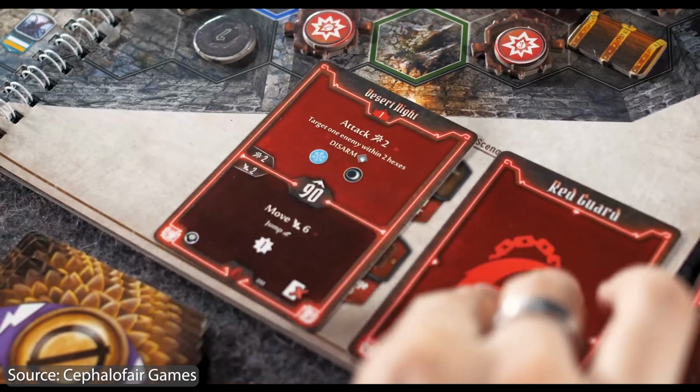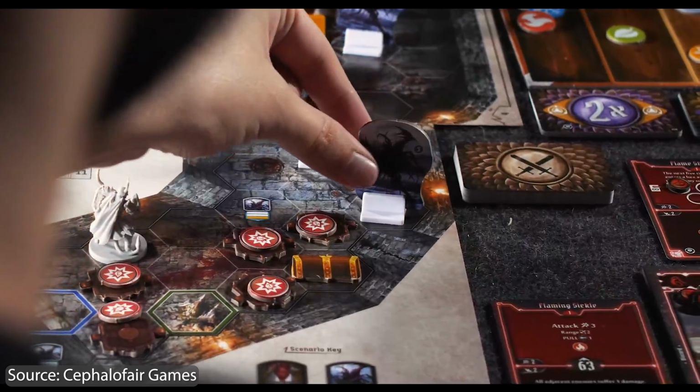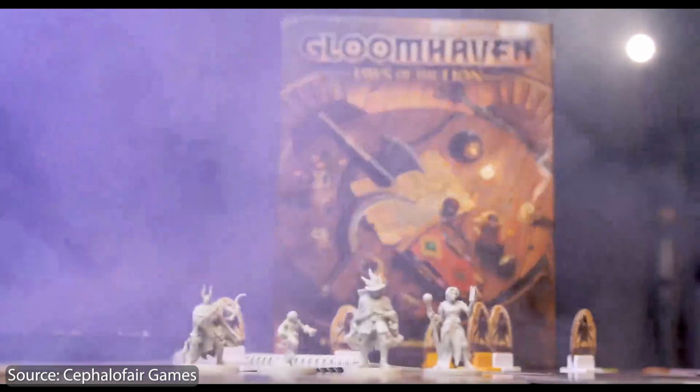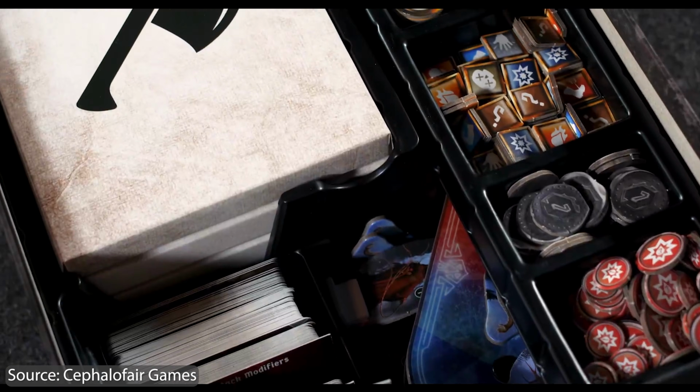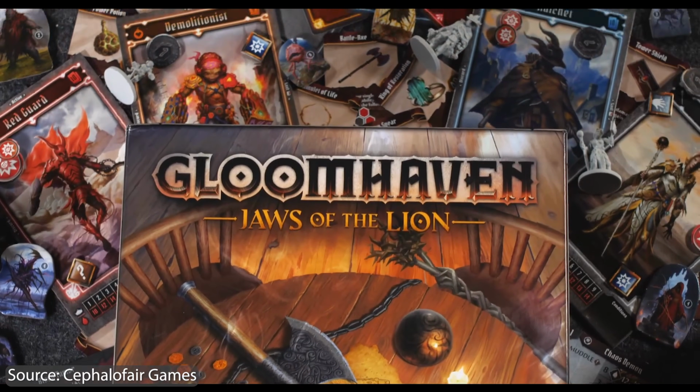Fully cross-compatible with Gloomhaven if you want to. I can't remember if there's retirement in the game. I feel like you don't have time to retire, but correct us if we're wrong about that. But nonetheless, it's like 25 scenarios, but again, they're all in that spiral-bound book. There's still some branching of paths that you can go, but it is definitely a smaller version, a great way to get into Gloomhaven if you want to.